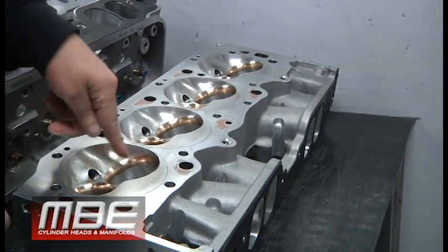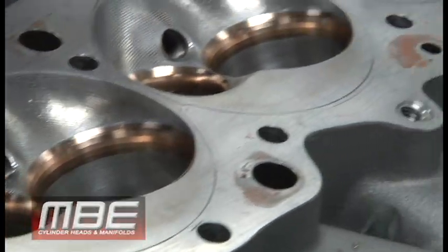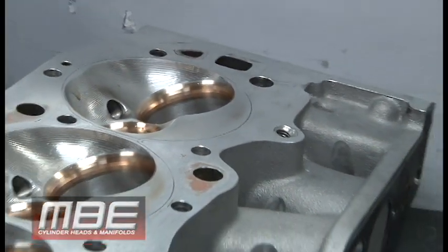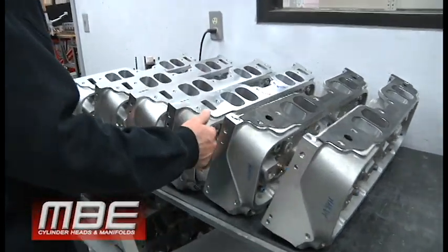So you can tell we probably took a thou or two off of these. That's it. They're cleaned up. There's hardly anything to blend. So these are almost finished and ready to go back together. We have a brand new set here. You can tell they don't look too much different.